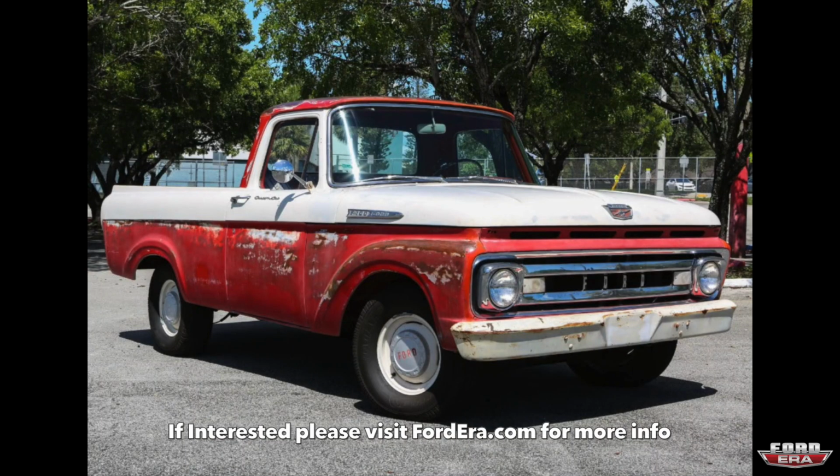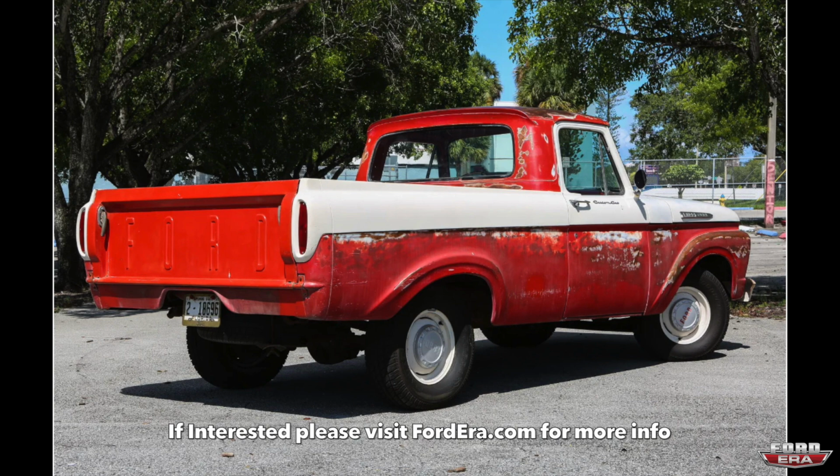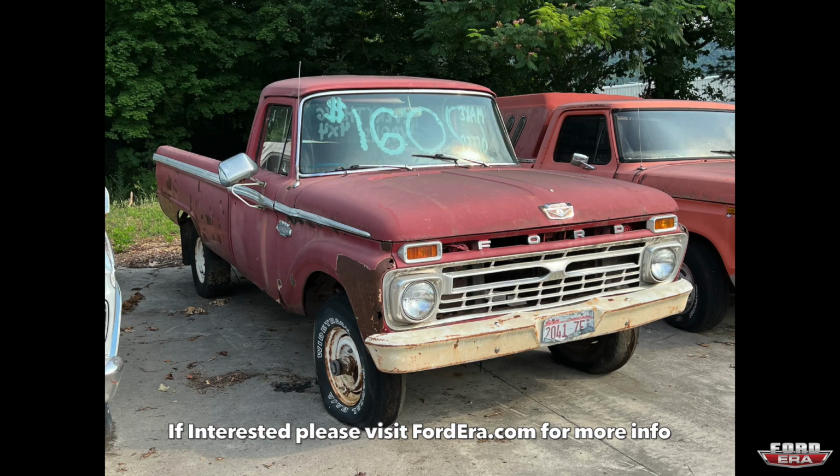So over here's Old Red, my 1961 F100 unibody. This thing is awesome, vintage air. It's got Bluetooth stereo. The whole interior has been redone. It's just an awesome rig that I never use anymore. It's actually sitting in Arkansas. Here it is. This is a cheap $1,000 61 4x4. Another cheap $1,000 66 4x4.